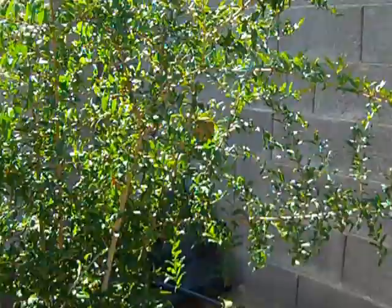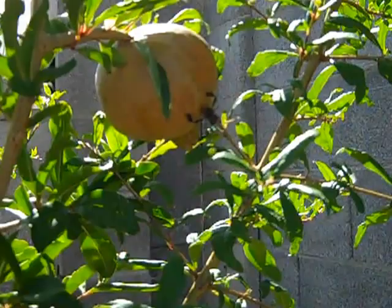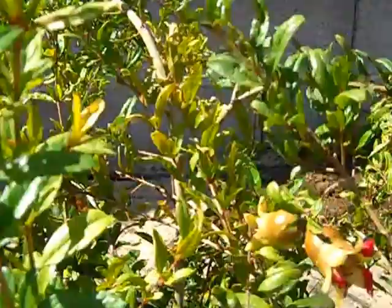You can see there's a pomegranate, and you can actually see a big squash bug on there. So I'll deal with him after the video is over. I'll be making a video showing you guys how I take care of them also. So this is a different variety of pomegranate right here. You can see it blooming.